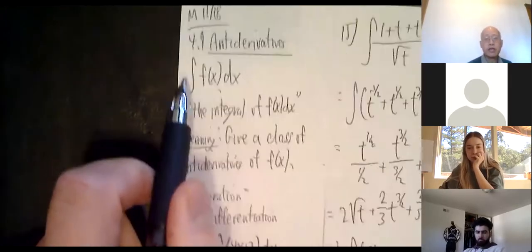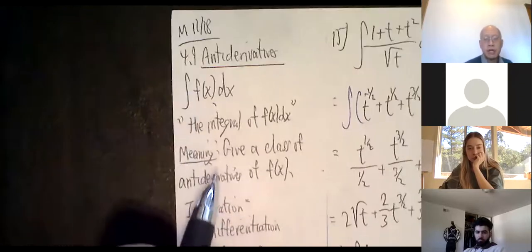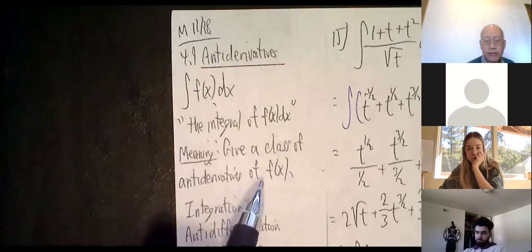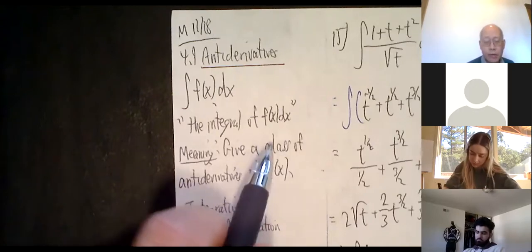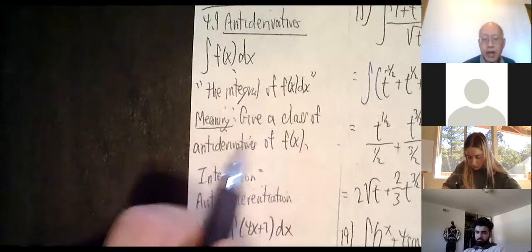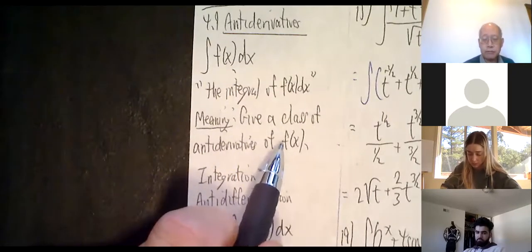Okay, so what does this funny integral sign mean? The meaning is: give a class of antiderivatives of f of x. We don't even know what class means, but we will shortly. Let's give a whole bunch of antiderivatives of f of x.